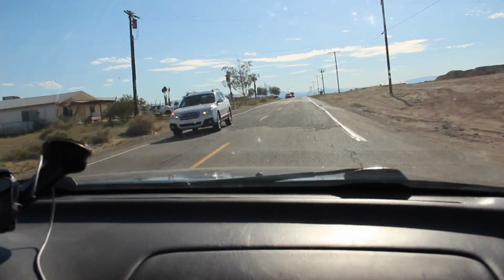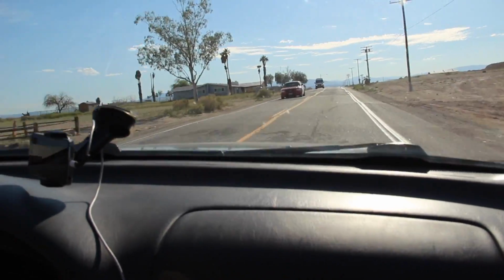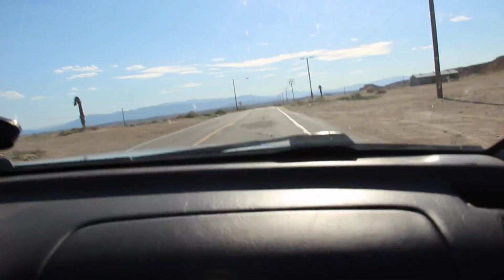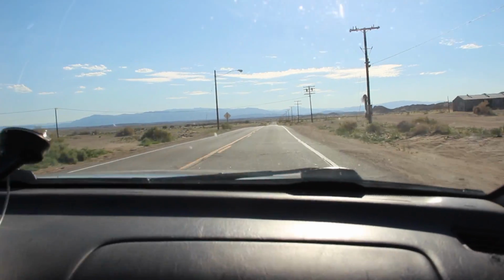I don't know what they paved it with. The guy doing it must have been on crack or something. Woo. I would be pissed if I lived here in front of this roller coaster of a road. Goodness.